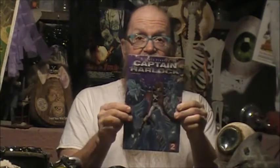We got a couple, so we're going to start off with another independent. We've been buying more independents lately. Captain Harlock. Captain Harlock is awesome. For those of you who remember back in the day, there used to be an anime named Captain Harlock, and this is good. It's interesting for me that it's only $3.99, but the book is huge.